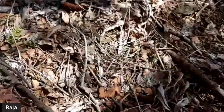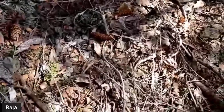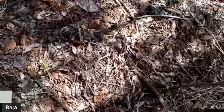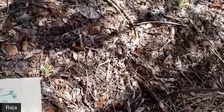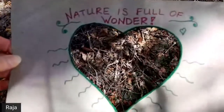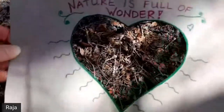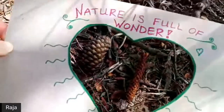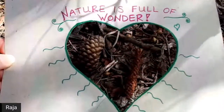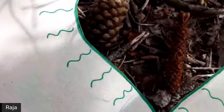Let's see what other clues we can find around here. Oh, I forgot to tell you. I actually made myself a bit of a frame. So if I see something I really like, then I can frame it with my, I just did this out of a cereal box, and I cut a heart out to show that I love it. And I love finding this kind of evidence. So I'm going to frame it. Nature is full of wonder.